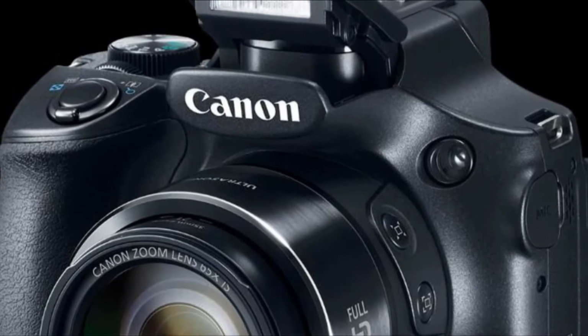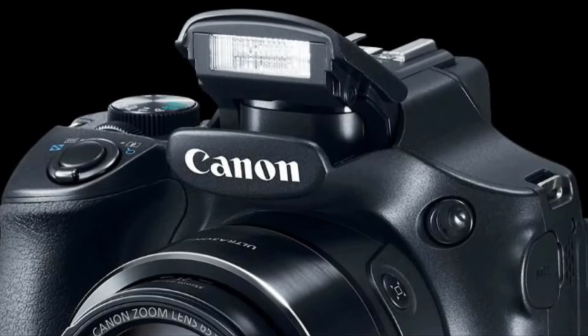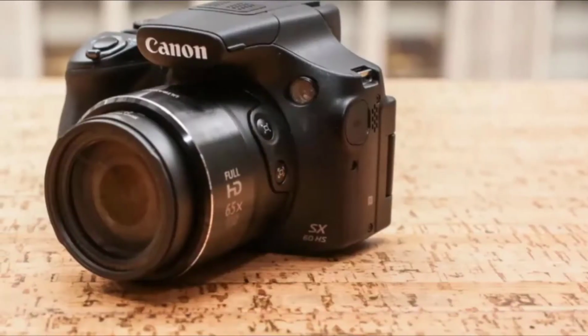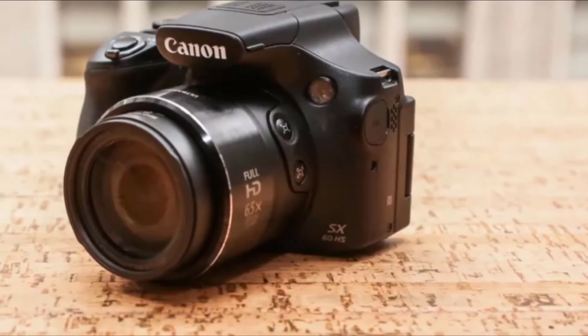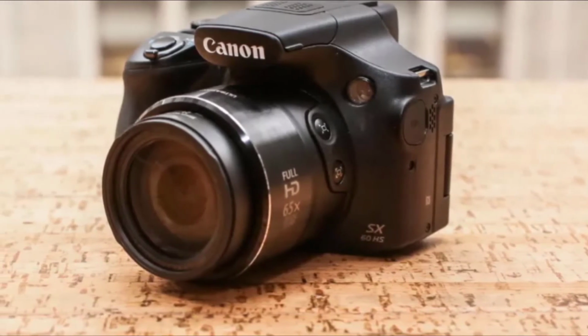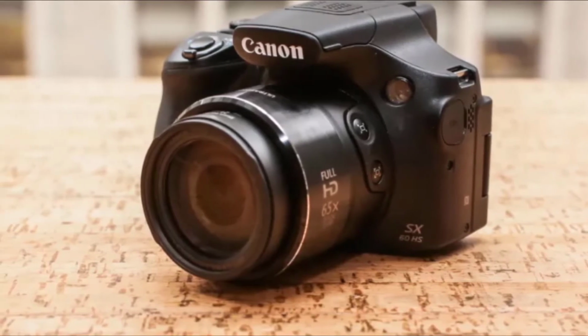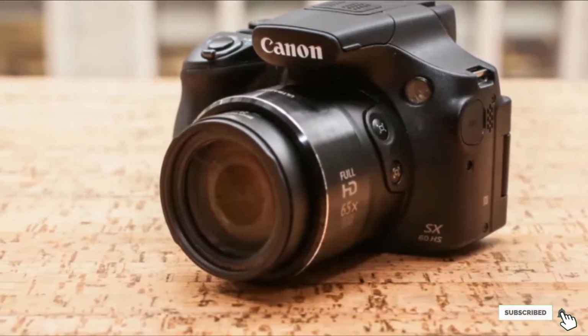Although pixel peepers are not likely to be impressed with the photo quality, nor will anyone expecting a bridge camera to perform like a DSLR, images are very good for this class. The Canon PowerShot SX60HS offers lots of features suited for all experience levels, while its wide and long lens make it an excellent ultra-zoom camera overall.